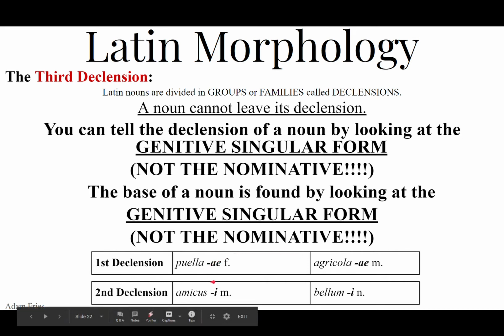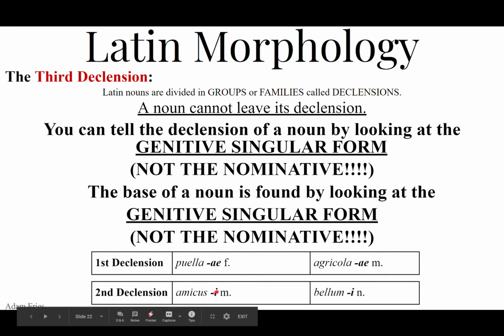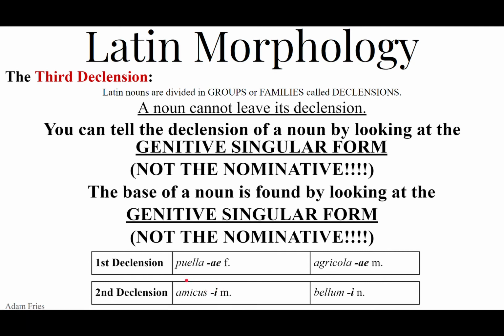Now for the second declension, the genitive singular ends in the letter I, pronounced E, so amicus, i, masculine. These nouns can be masculine, or they can be neuter in gender. The masculines can also have nominatives ending in er, like puer or ager, or they can end in ir, like vir, viri, masculine. What they all have in common is the genitive singular ends in an I, letter I, pronounced E. So amicus, i, masculine, puer, pueri, masculine, ager, agri, masculine, vir, viri, masculine.